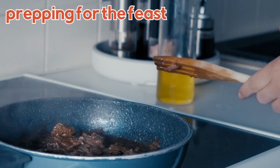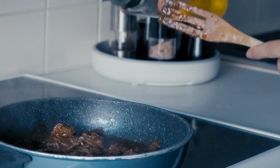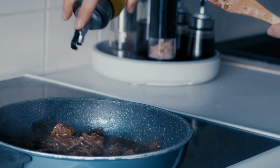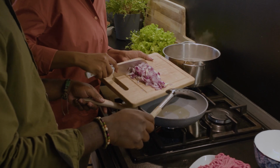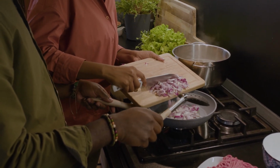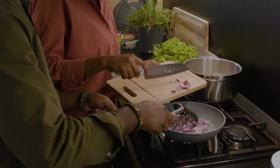Fifth, prepping for the feast. Start your Thanksgiving preparations well in advance. Prioritize make-ahead dishes and items that can be stored in the fridge or freezer. Chop vegetables, measure spices, and organize your recipes ahead of time. Creating a timeline will ensure everything is ready when needed.